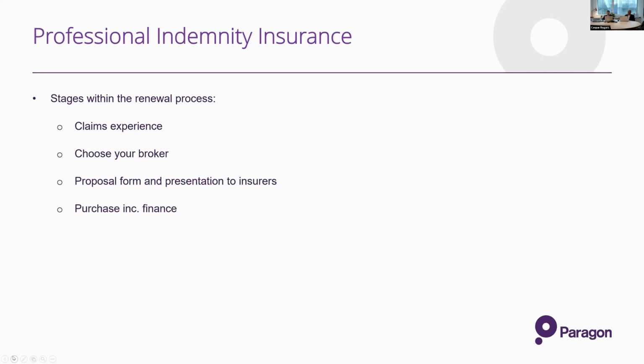Will your broker be going direct, or will they be sub-broking to get your risk to the correct insurer? Always be wary of sub-broking. This is basically when your incumbent broker passes your renewal to another broker in order to access a certain facility.